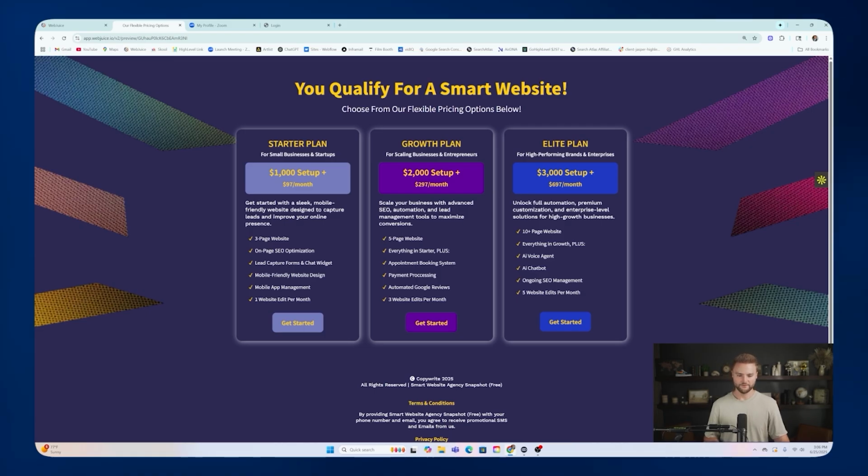So it says you qualify for a smart website, and really anybody who fills out that survey at the beginning qualifies, right? But it says you qualify for a smart website, and it shows our 3 pricing packages: our starter plan, which is $1,000 setup and $97 a month; growth, which is $2,000 setup and $297 a month; and then the elite plan, which is $3,000 setup and $697 per month.